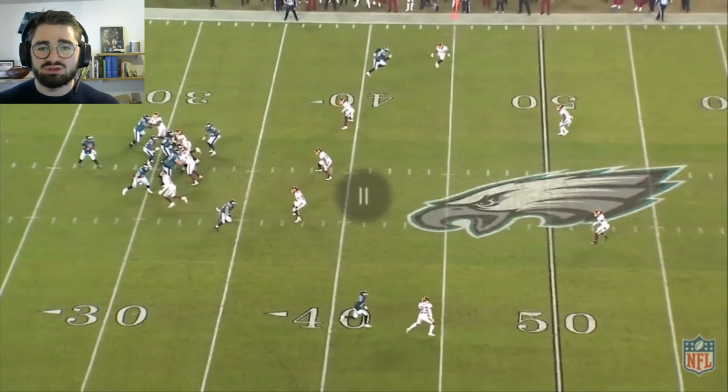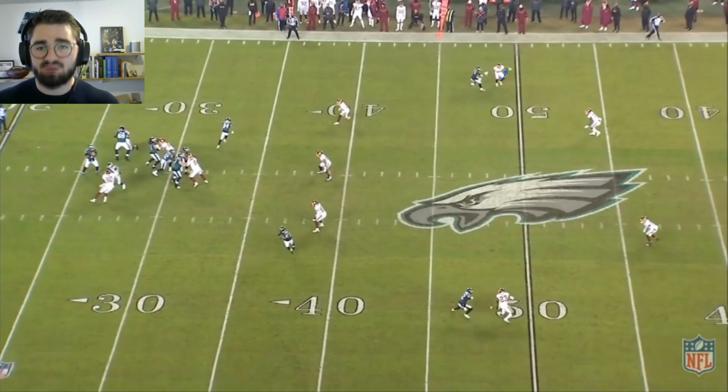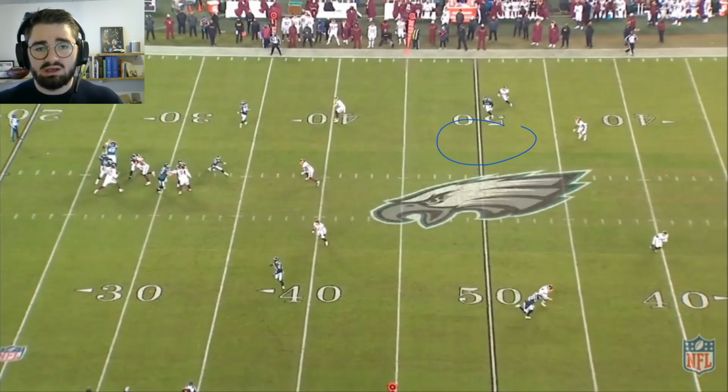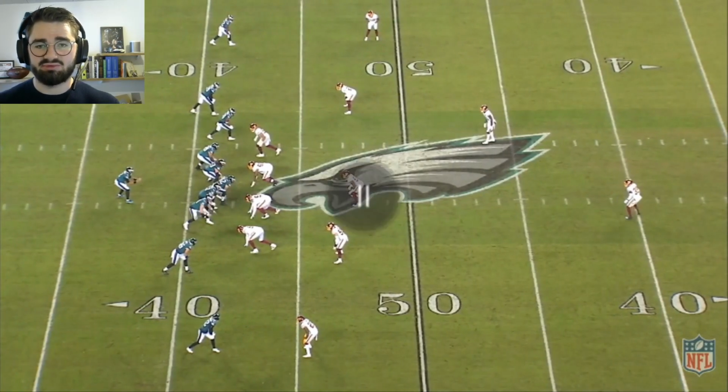And what I really want you to notice in this rep is the outside step he takes before he cuts inside on this in route. Because that is going to set him up for success against the cornerback. The cornerback will turn his hips right there and take a stutter step outside or deeper outside. And that allows JJ to get some separation with his route technique right here over the middle for a good option for Hurts.